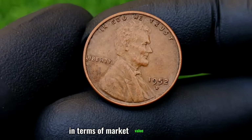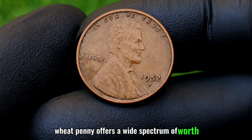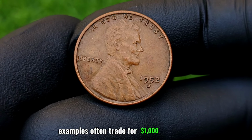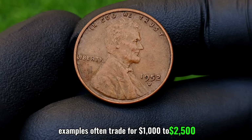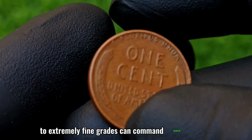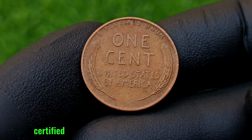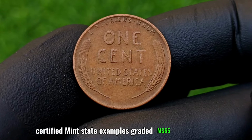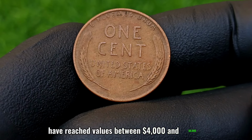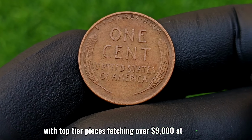In terms of market value, the 1952 D wheat penny offers a wide spectrum of worth. Very dirty or heavily circulated examples often trade for $1,000 to $2,500, yet coins in fine to extremely fine grades can command several dollars depending on luster and eye appeal. Certified mint state examples graded MS65 red or higher have reached values between $4,000 and $6,000, with top-tier pieces fetching over $9,000 at auction.